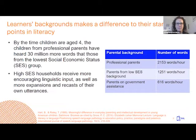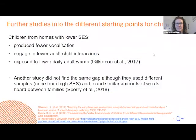They also found that there was more encouraging linguistic input, as well as expansions and recasts. So them actually talking back to them and responding to them, which we know is some of the key early foundations for early literacy. Now, the more recent literature shows us that there have been similar findings, and then there's others that are a little bit in contradiction to these findings, and I'll take you through those.